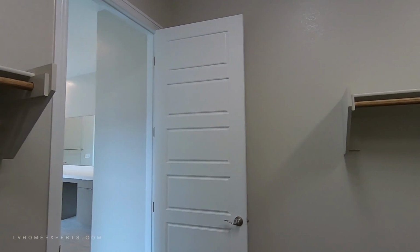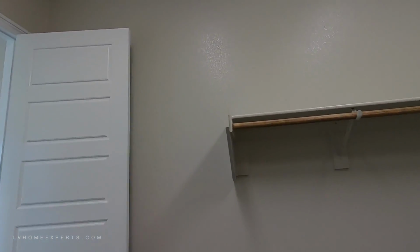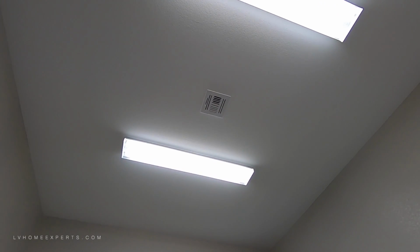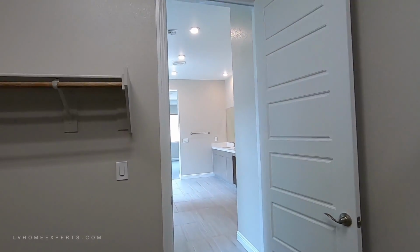Decent size closet. I would say this closet is probably 10 by 11. Just as big as a standard room. And also, this is what I always talked about when you do your upgrades. If you're going to do your upgrades with your light inside of the closet, don't do your can light, because it doesn't illuminate that much. They're using the fluorescent lights on here. That's always best. You can see how nice and bright it is. That's something that I would personally do.